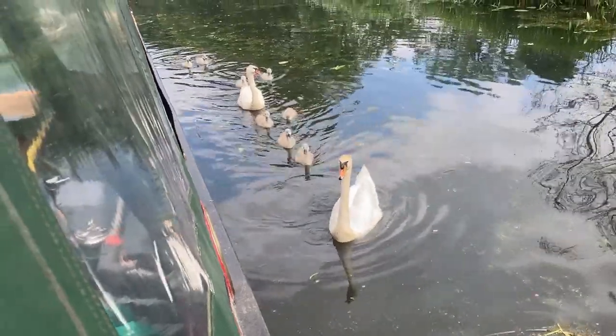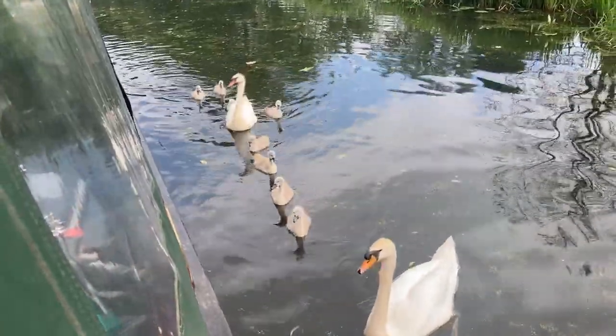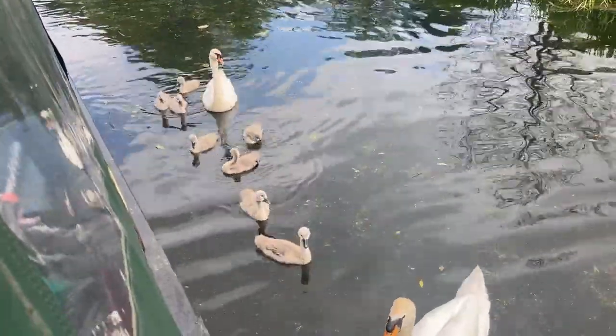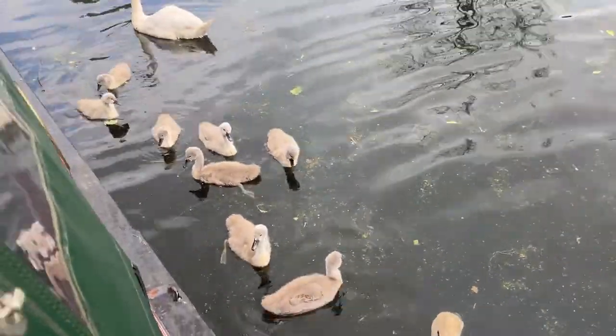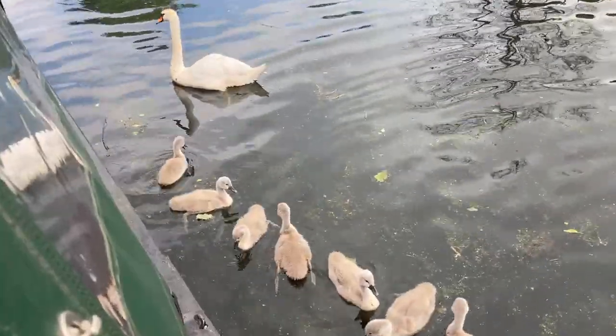Lots of visitors this morning. This family has got 8 cygnets, and they're quite big now, so I imagine they're going to survive okay. They probably came looking for a bit of food this morning, but we've got no bread.